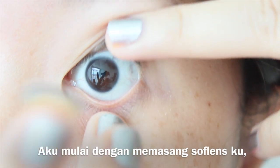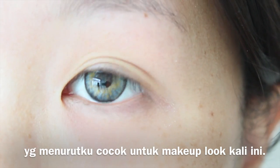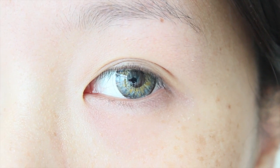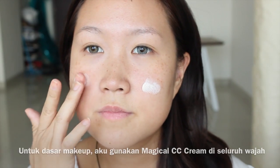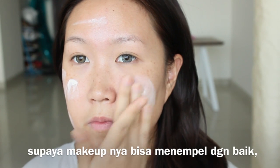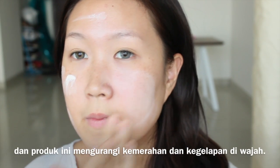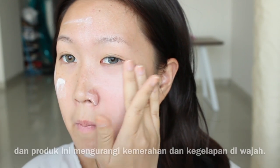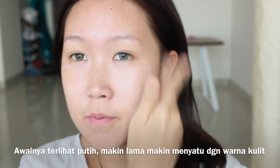I begin by putting on my prescription lenses, which I think is quite fitting for this look. For my base, I'm using this magical CC cream all over my face. I'm trying to create a flawless base for the makeup to stick onto, and this product helps to cancel out any redness and darkness. It goes on a little white at first, but it gets better the more I work it into the skin.